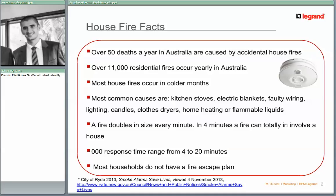As a first slide, I thought I'd give a bit of background in regards to house fires that occur in domestic applications. There are about 50 deaths a year in Australia caused by accidental house fires. These are fires caused inside your house by faulty wiring, electric blankets or faulty products. This does not cover bushfires or anything like that.